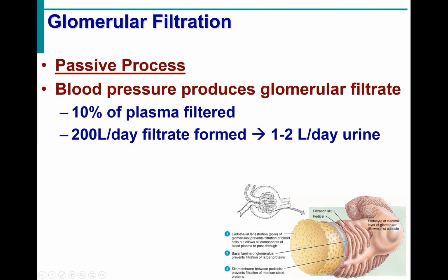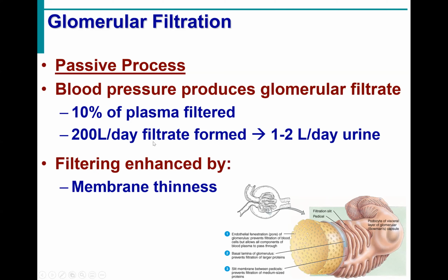About 10% of the blood plasma is expressed out of our glomerulus. And like I said, we make about 200 liters of filtrate during the process of the day. And then we end up with about 1 to 2 liters of urine. As we also talked about being a passive process, there are things we want to do to maximize the efficiency of this. One of those things is to have an incredibly thin filtration membrane.